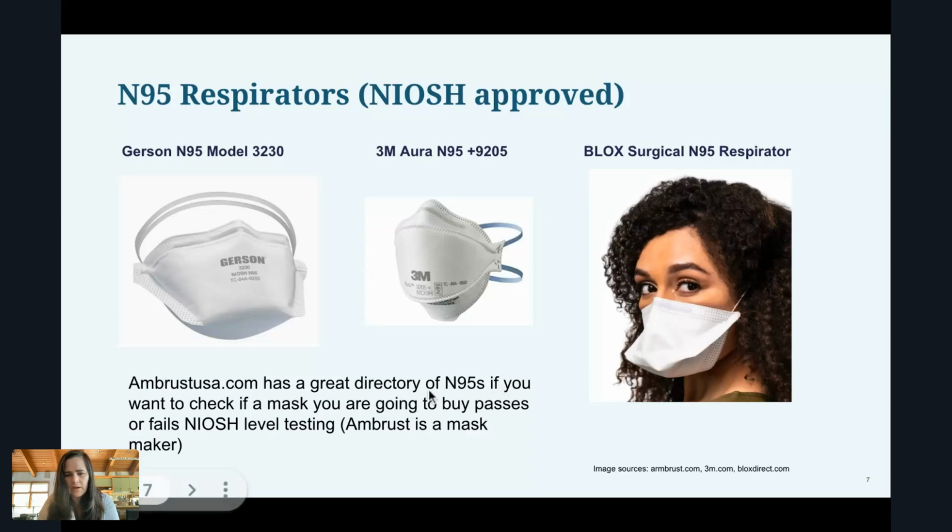And this site here, Armbrust USA, they're a mask maker based in the US, and they have a really good directory of masks that they've tested using their NIOSH equivalent equipment. And so if there's any masks that you have and you want to look up if they're good, you can go to their site and actually look through their directory.